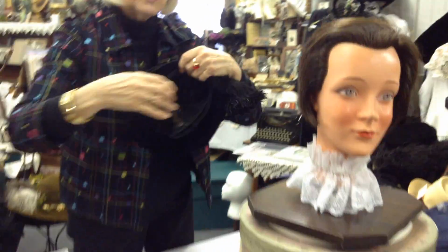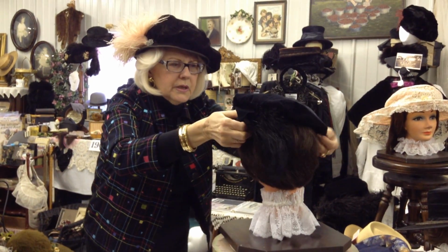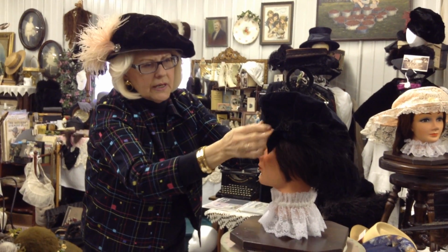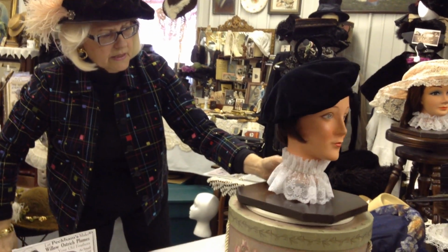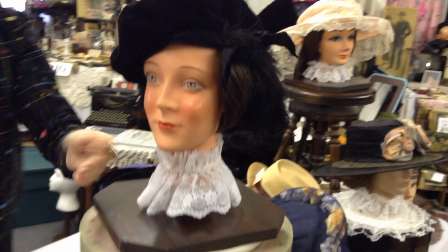So when a beret was black and velvet and plumed, they were often called a Rembrandt, much like had been worn by the Dutch painter. So they were very stylish too. I feel lucky. These are the only two berets I have ever seen in the way of being an antique.